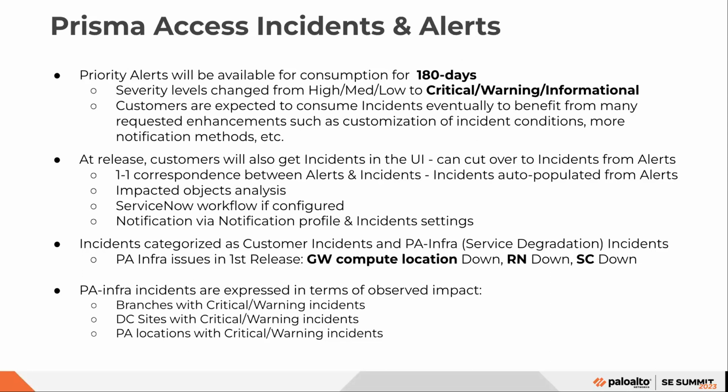Their severity levels will be changed automatically from high, medium, low to the mapping of critical, warning, and informational. And we are doing this just to bring together uniformity between how the next-gen firewall incidents are being expressed, as well as what Prisma SASE is going to do. So we have moved from high, medium, low to these more critical, warning, informational levels.